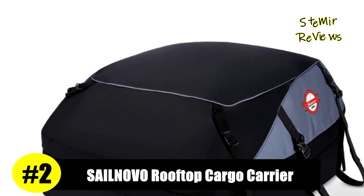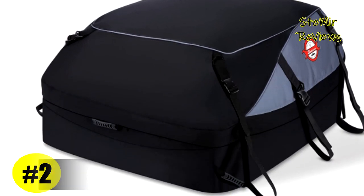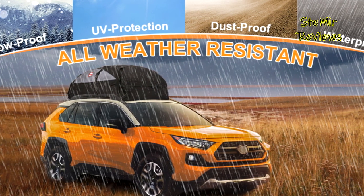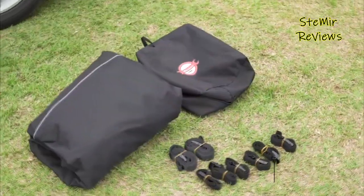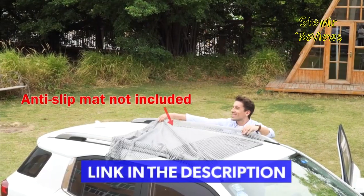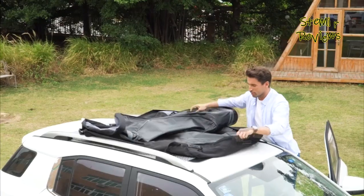Number 2 in our top is from the Sailnovo brand. For the better waterproof effect, all seams of this car roof cargo carrier are heat welded and stitched, with a double water repellent coating, an upgraded zipper, and fitted with a wider sizable flap to ensure maximum watertightness and keep your items dry. This car topper luggage carrier waterproof was designed to solve the problem of limited storage space in the car.